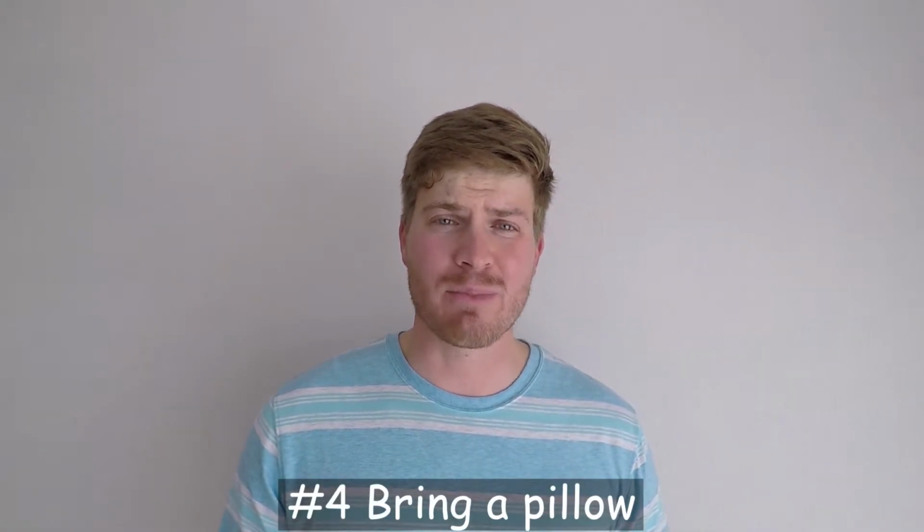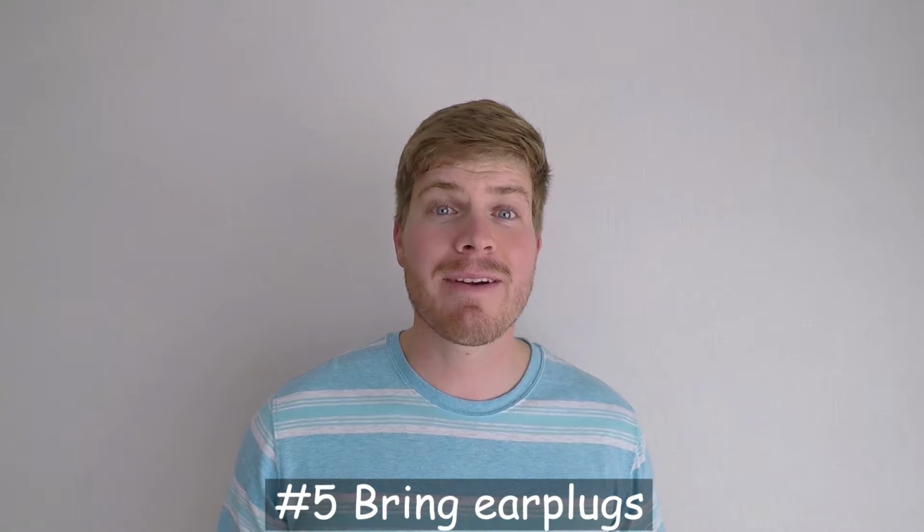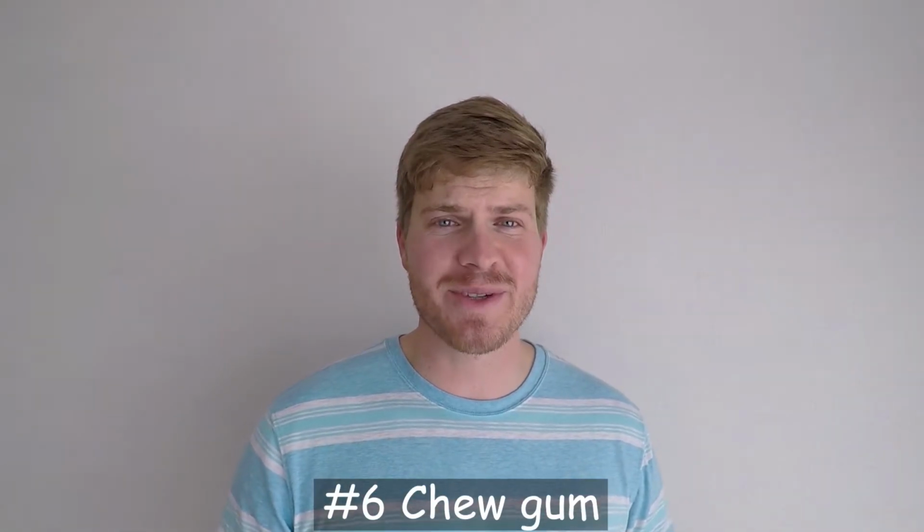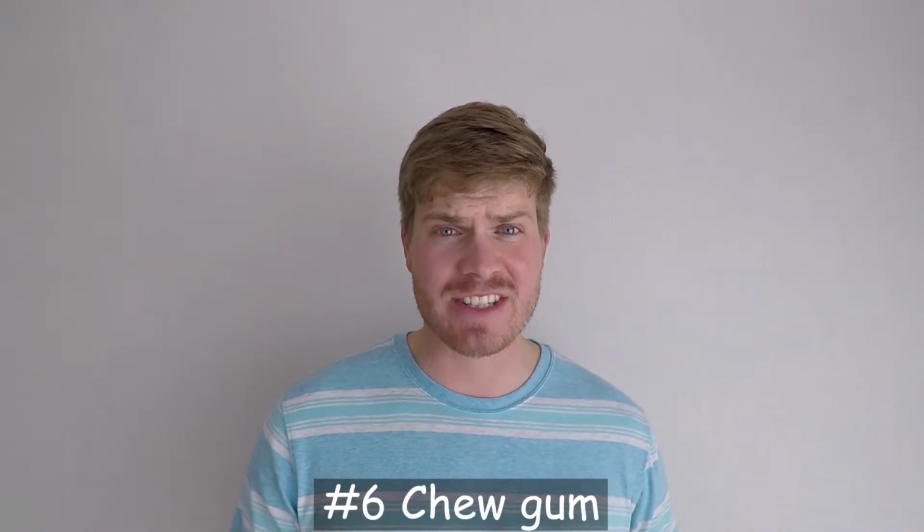Number four is to bring a sleeping pillow. Number five is to bring earplugs. This will also help you sleep on the plane, but it also helps you with the changes in the atmosphere as you take off or you land. Number six also deals with atmospheric changes, and that's chewing gum. It helps with your ears from popping when you're on the plane.